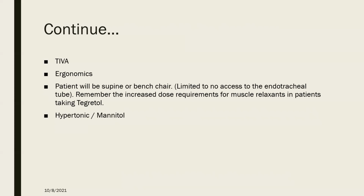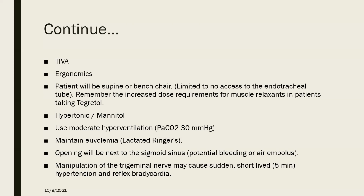It will be recommended to use either hypertonic saline or mannitol. As we said, it's a very narrow space, and giving hypertonic saline or mannitol will help the surgeon avoid retracting too much. Use moderate hyperventilation and keep euvolemia. There could be some potential bleeding because the sinus is very close, and there is concern about manipulation of the trigeminal nerve, which could cause hypertension and a reflex bradycardia.